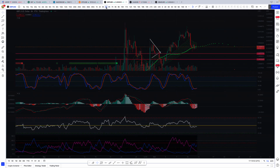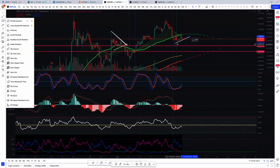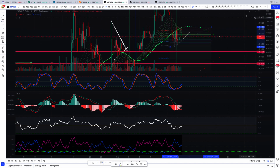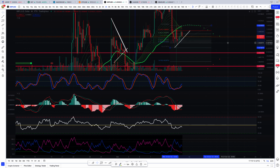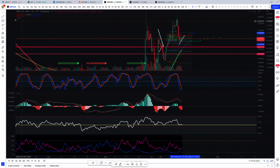Then if I go to the 4-hour chart, we have a clear support trend line like that. So if we were to come down, I'll take this low to this high, stretch it out. We've got to hold 0.483, crucial to hold as support. You can see if I go to a higher time frame, there's probably a lot of candle body closes right there.